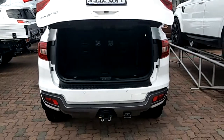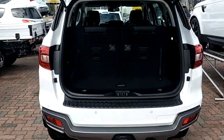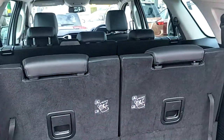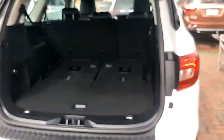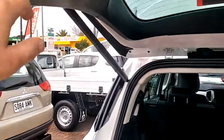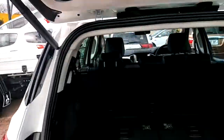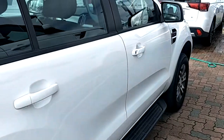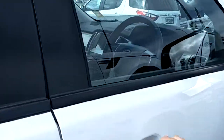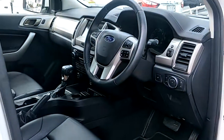Vehicle comes with an electric tailgate, 7 seats as well. If you don't need the seats, you can just fold them down, and you've got a beautiful large luggage area. Just the button just there to close the boot, or you can close it from the remote keyless entry on the vehicle as well.